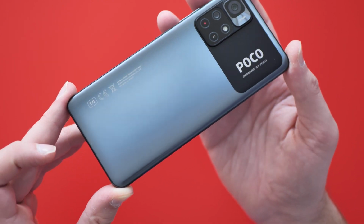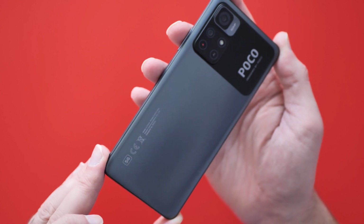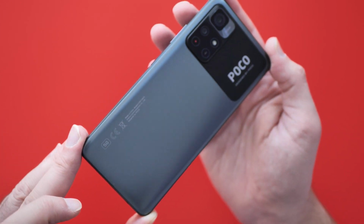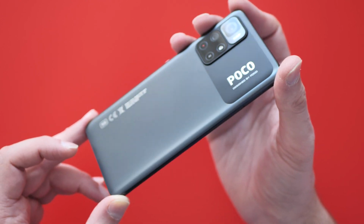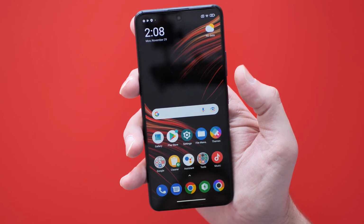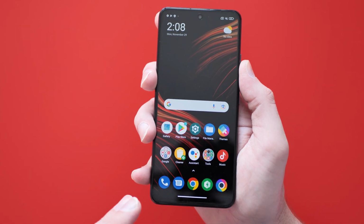But it does look absolutely stunning. So if you're looking for a stunning phone, it definitely is that. I'm going to show you the camera performance in a minute with a couple of pictures and videos. But yeah, it's a nice handset and a nice display and a rapid fingerprint sensor. So let's take a look at the cameras.